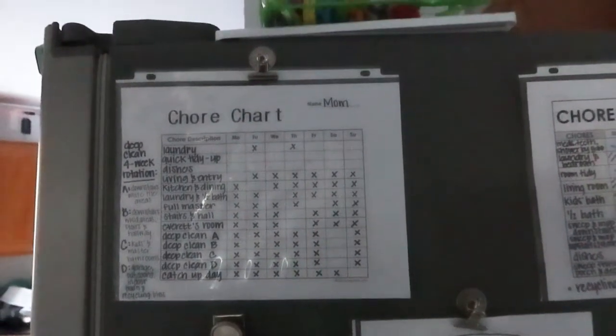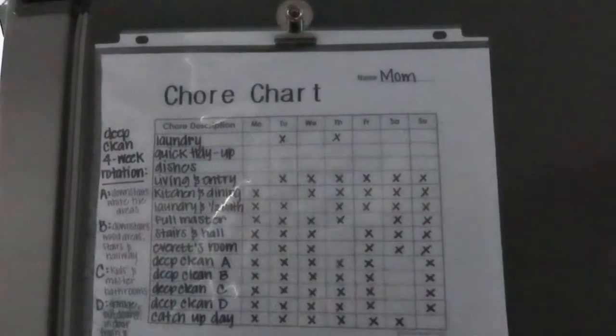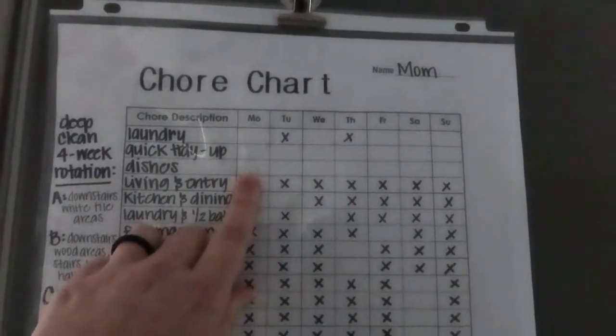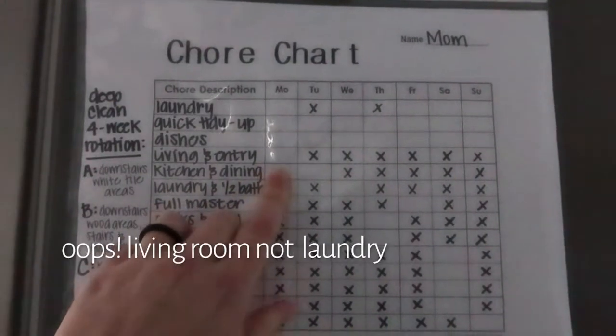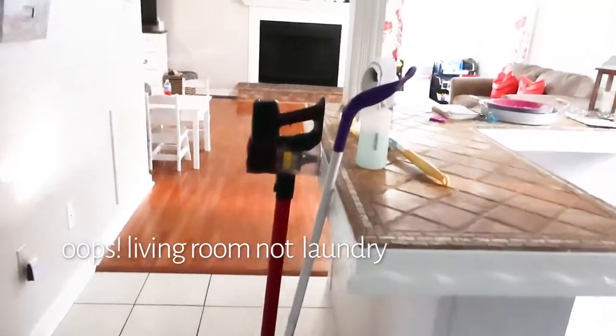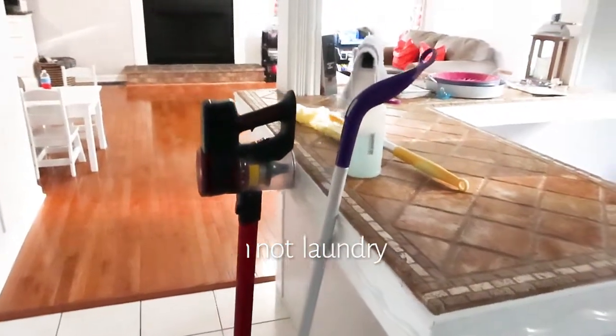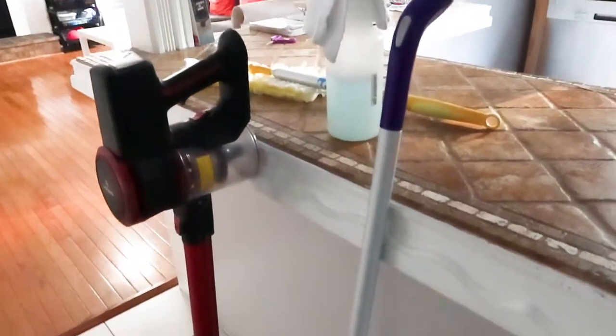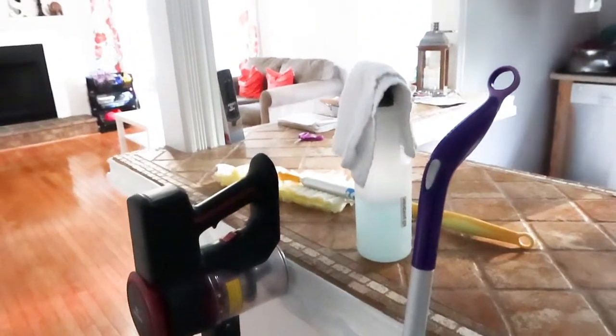Each one of my kids has a chore chart, and I have one as well. So this just kind of keeps me on track. It is the beginning of the week, and so I'll be doing the laundry and entry. But before I do this section cleaning, I make sure I have all the products. I have a little cordless vacuum cleaner, my Swiffer wet jet, my Swiffer duster, and my homemade all-purpose cleaner. So those are like the main things that I use when it comes to this section.